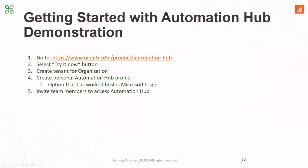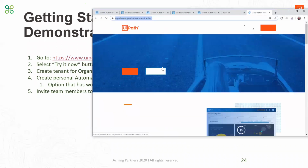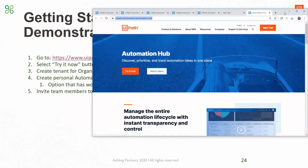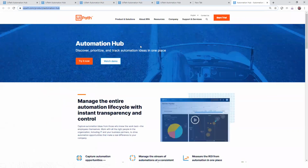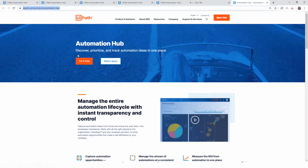let me click this real quick and show you what the website looks like. So if you come here to the UiPath.com product Automation Hub, this is what the page looks like. And many people, when they first want to try Automation Hub, want to select this Start Trial. Instead of selecting this, what I would recommend is you select this Try It Now button.